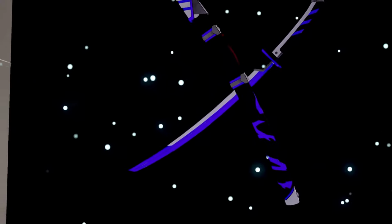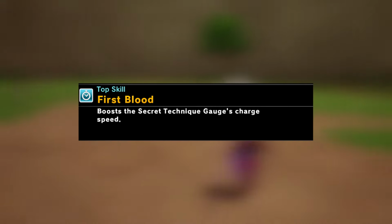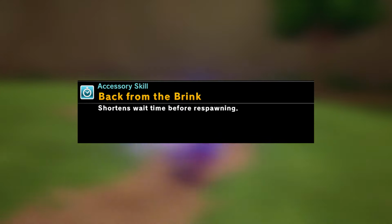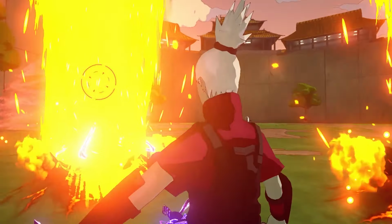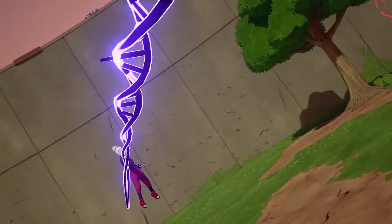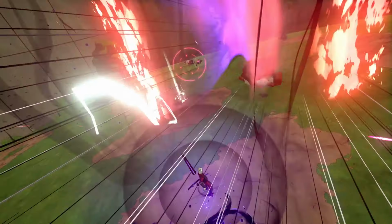Today we have the Scientific Ninja Tool, Violet Petals. For Ninja Tool, we got the Raging God Medicine. For our skills today, our top skill will be First Blood. For our bottom skill, we got Out of Thin Air. And for our accessory skill, we have Back from the Brink. For Ninja today, our first one will be the Uchiha Shuriken Jutsu. For our second Ninja, we have the Cross Lantern. For our sub, we have the Thomas Hop. And for our secret technique, we have the Improved Sage of Six Paths Divine Blade, the Nunoboko. Now that all that's out the way, let's jump straight into some game.